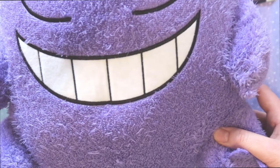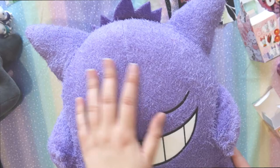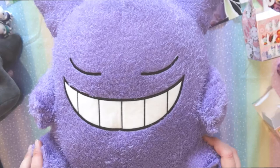We have, oh, I can't even fit him on here. We have a Gengar boy, hang on. There we go. We have a sleeping, very fuzzy Gengar boy. I did not buy him. Danny bought him for me, so I can blame Danny for this one. But he's super soft and squishy. That's his little tag there.